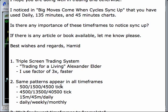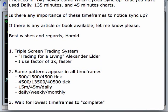I see them on my day trading charts, the 500, 1500, 4500 tick bar charts. The higher time frame tick bar charts, where you're looking at bigger picture stuff, 45 minute, 13,500 and 40,500. This 15 minute, 45 minute, daily, and daily, weekly, monthly, all of those. Markets are fractals. You pick a market, you pick a time frame, and you put on three multiple time frames like that, put on a better sine wave, and you will see trend moves and cycle moves syncing up like this.